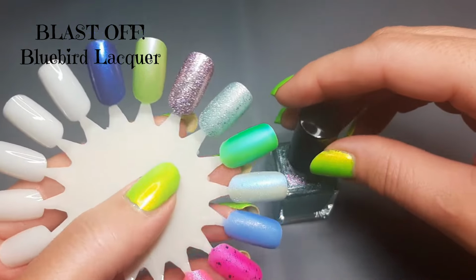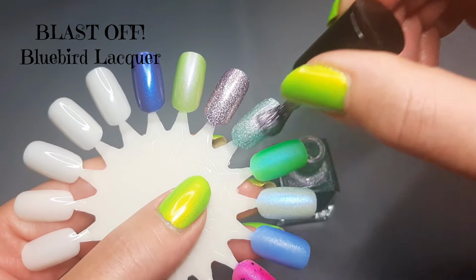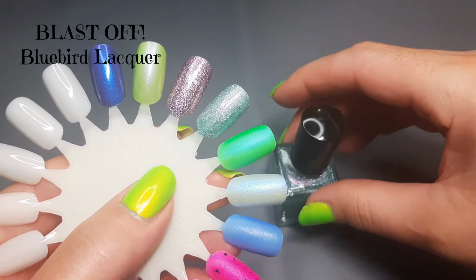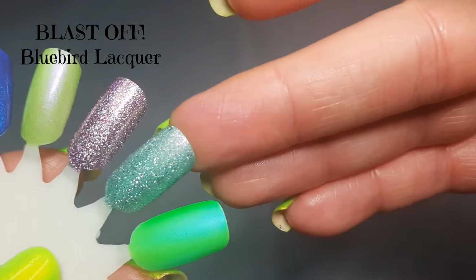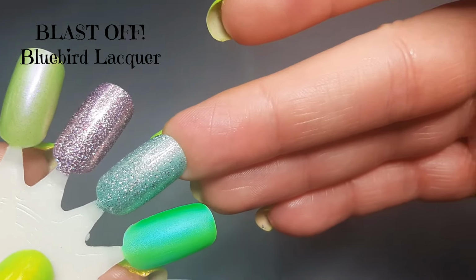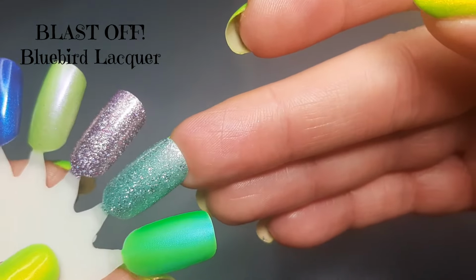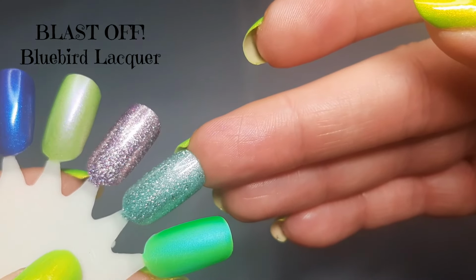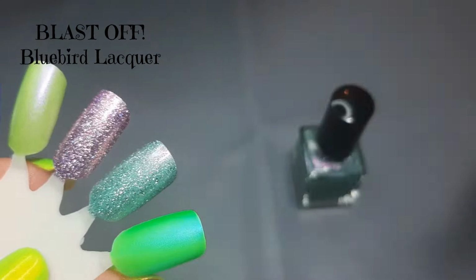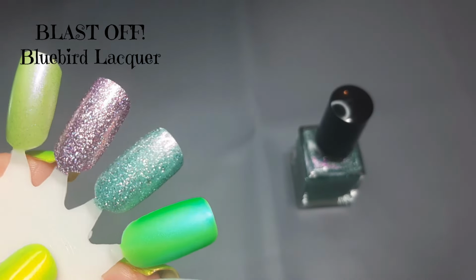But let's go and look at it on the swatch wheel. This is so pretty. I don't think I have anything like this. And I'm real weird about sea foamy and minty colors. I want to say mints I like, but sea foamy colors I don't like. And I really like this one. So this is definitely one I would purchase again. I don't regret it. Even though I haven't worn it, it's just stunning.